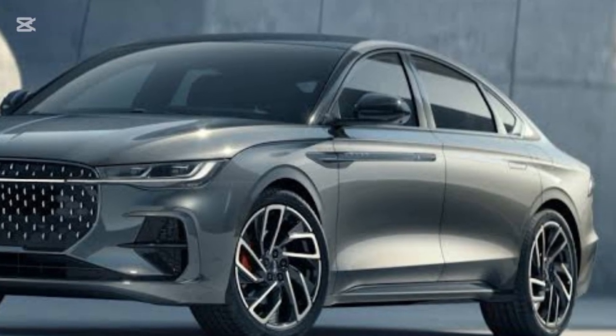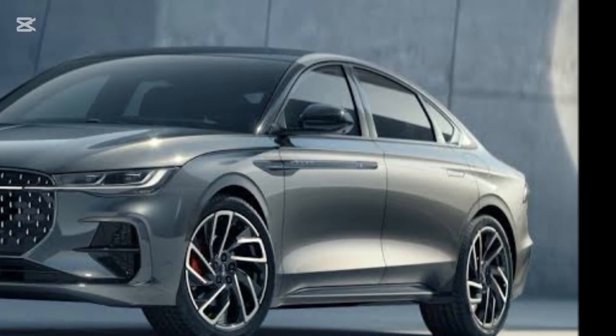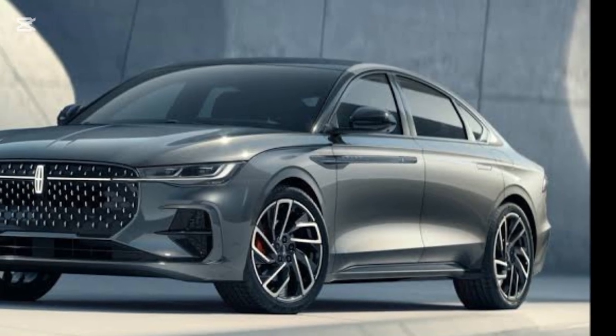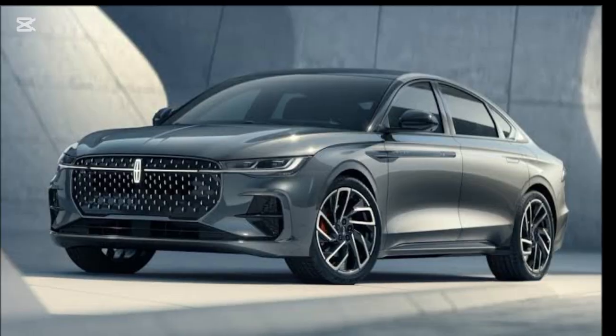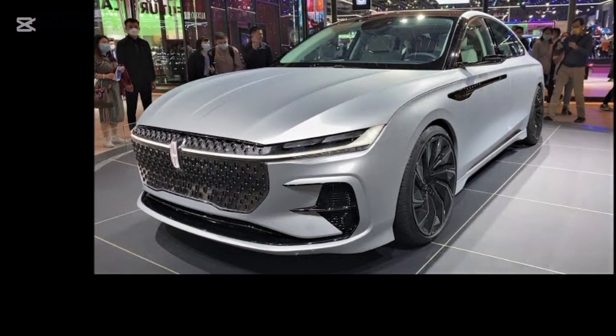The 2025 Zephyr isn't just a car, it's an experience. It's designed for those who demand sophistication without sacrificing performance. Whether you're cruising the city or hitting the highway, this car makes every drive feel extraordinary. That's all for today's review of the stunning 2025 Zephyr.